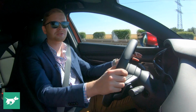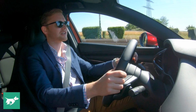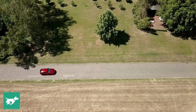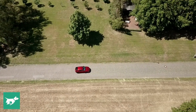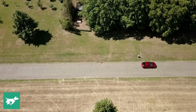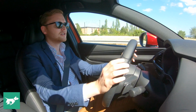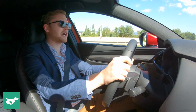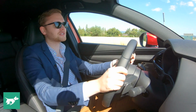And as a result, we get to talk about what this car is like on the road. Now, the vehicle I'm driving is a near production version, so it's not quite finished, but it's almost there. And we're able to take a lot of insights from what this one is like to drive. So first of all, the outputs. We've got about 132 kilowatts of power and 224 newton meters of torque.